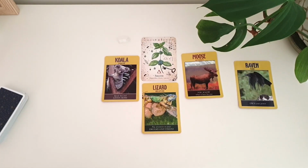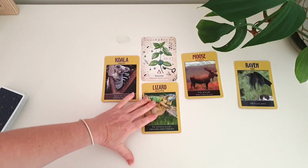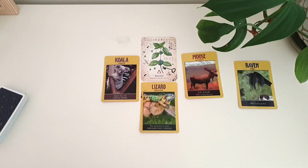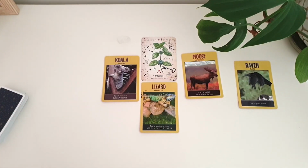And we have quite a few animal cards there. We have Lizard, Dream Time. Pay attention to your dreams and visions. So perhaps you're getting messages in your dreams about the things that you're working on. We have Speak Less and Listen More for Koala.